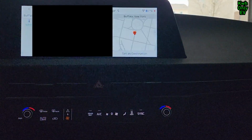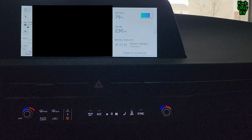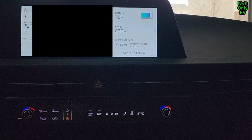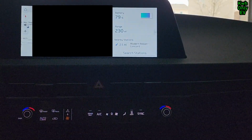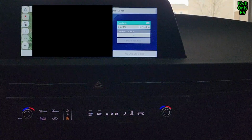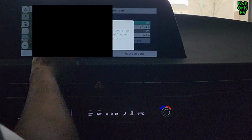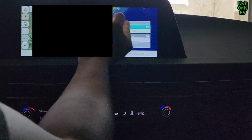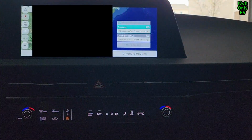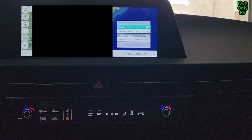Let's say Buffalo, New York. That's 528 miles. So let's set destination. And it's calculating right now. And the same thing, the same message that it posted. And this is going to take 10 hours to drive all the way to Buffalo. So unsuccessful. Please try. Interesting.